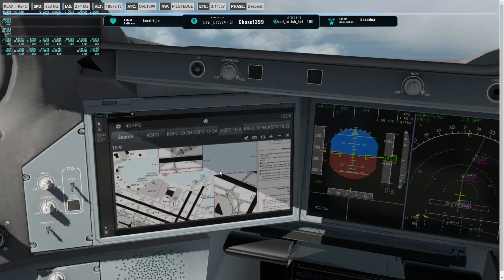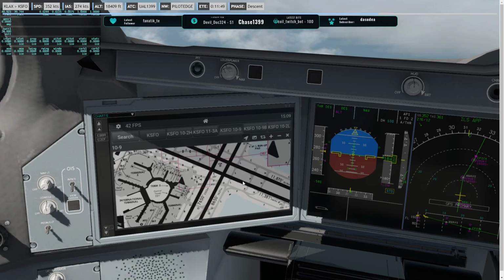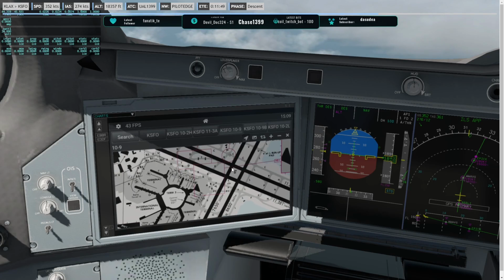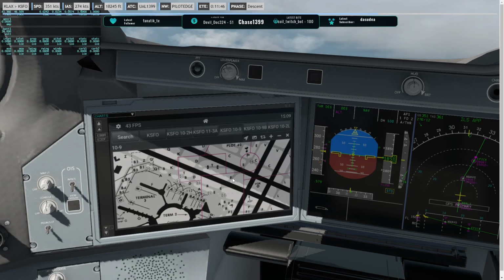28 right. So we're gonna land on 28 right, got 11,800 foot of runway. If I can slow in enough time, we'll exit here at Echo. We'll have to make sure we hold short, even though this runway is closed. We still don't want to cross it.